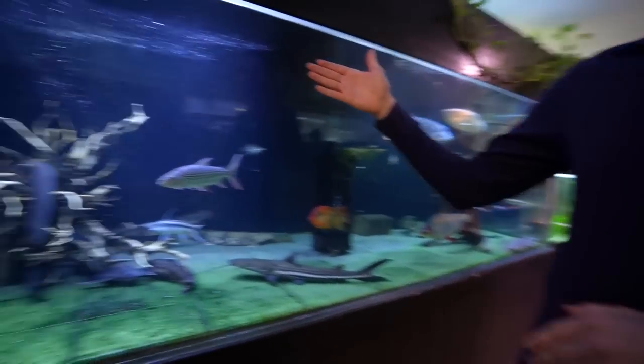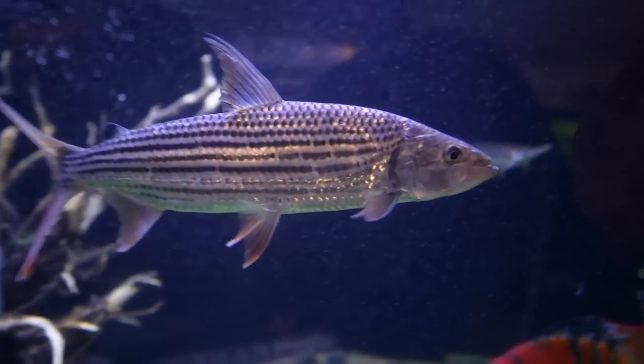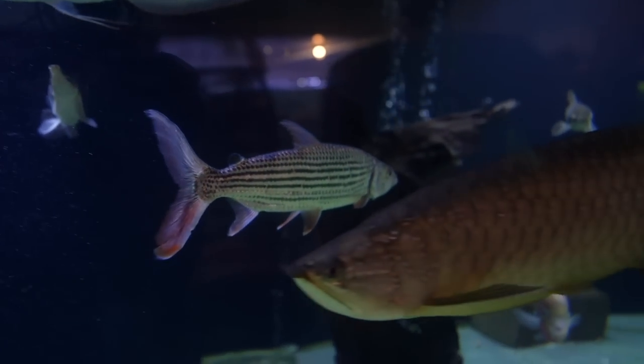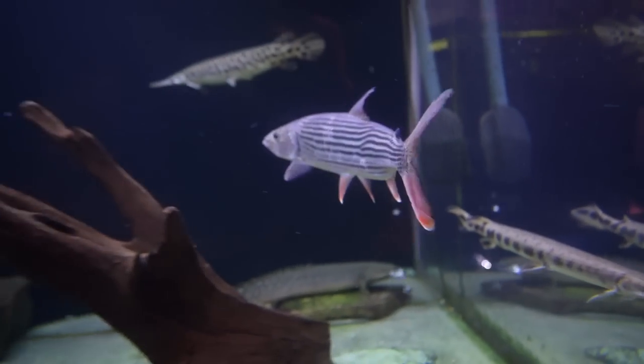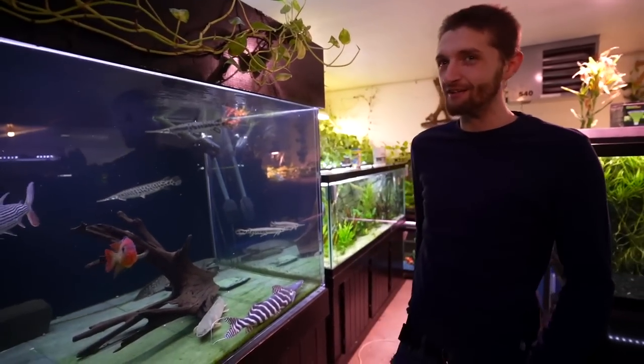I'm going to show you this one. This is a Vittatus African tiger fish. My favorite one is actually a Goliath, and I have a small one, but I wanted you guys to be able to see the teeth on the tiger fish, and that is why I love these things. They are like angry minnows, and they can cause havoc in your fish tank.